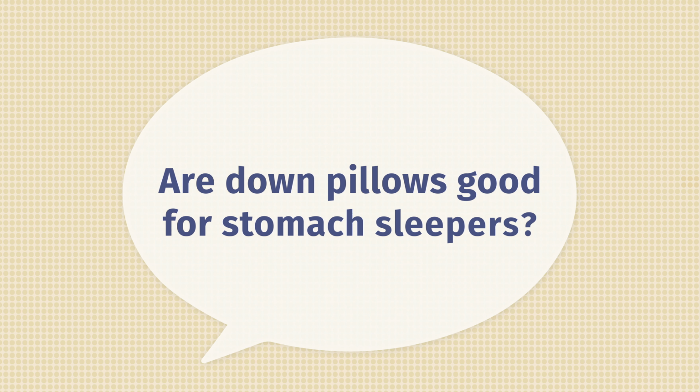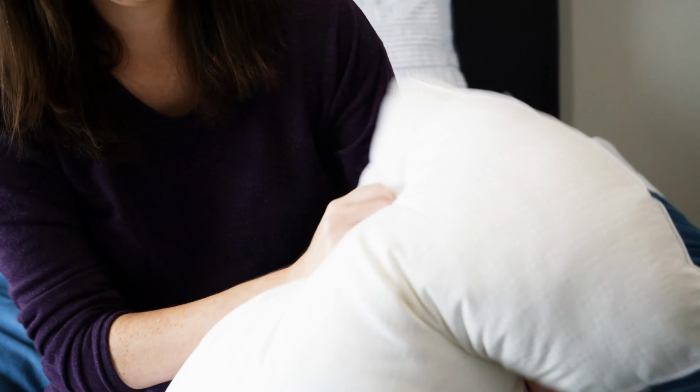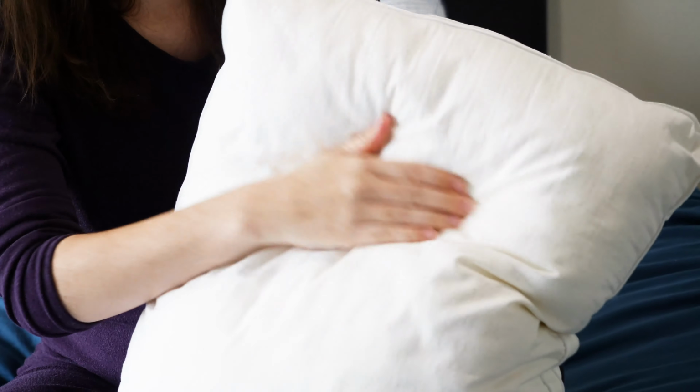Another question I get asked a lot is, are down pillows good for stomach sleepers? And the answer is yes and a little bit no. If you have allergies, the answer is definitely no, and you're going to want to go with the hypoallergenic version, something like the 5-star down alternative, which is an alternative to a down pillow. It's still got that soft, fluffy feel, but without the allergies.